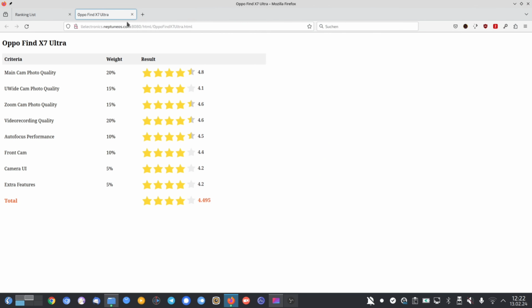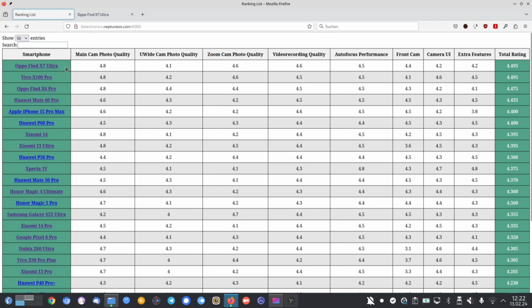So what does it leave us? As you can see, Oppo Find X7 Ultra is on top together with the Vivo X100 Pro, and the Nubia Z60 Ultra is here in the ballpark of the Google Pixel 8 Pro and the Vivo X90 Pro Plus. So in this kind of ballpark, you will find the same points as the Vivo X90 Pro Plus, because the main camera sensor is astonishingly very close to the X90 Pro Plus. And even the ultra wide angle is beating the X90 Pro Plus. What it's losing is the zoom camera quality, and video quality actually is better on the Nubia Z60 Ultra than on the Vivo X90 Pro Plus.